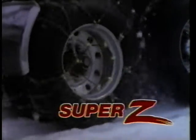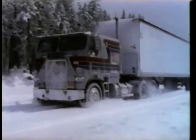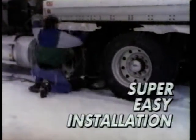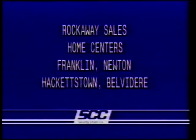Super Z is SCC's newest and most durable traction product for trucks. Super Z means easy installation, a smooth, quiet ride, and top traction for all ice and snow conditions. Super Z is half the weight of link chains, and no adjustment is needed after installation. Super Z's cross-member pattern means better starting traction, cornering control, and braking power. Experience Super Z for yourself. SCC for the perfect traction you need.